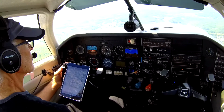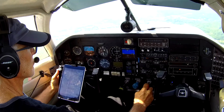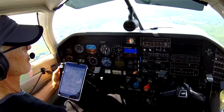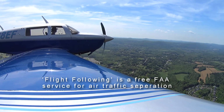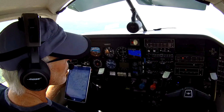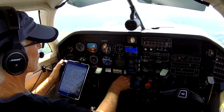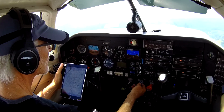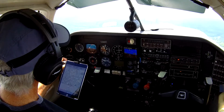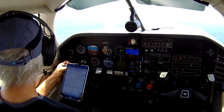New York, Mooney 88 Echo Foxtrot. Mooney 88 Echo Foxtrot, go ahead. Yeah, good morning. I'm over Stormville. I'm going to do some photography at 1,500 feet. Want to know if I can get flight following while I'm on target. Ident for 8 Echo Fox. 88 Echo Foxtrot, you're at contact 5 miles southeast of Poughkeepsie Airport, 1,800. Altimeter 29.83 for 8 Echo Fox. I'm going to continue to circle Stormville for another few minutes. All right, and you're going to stay at 2,000? Yep, within a couple of hundred feet.